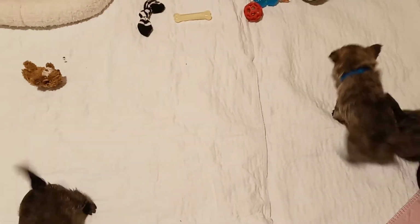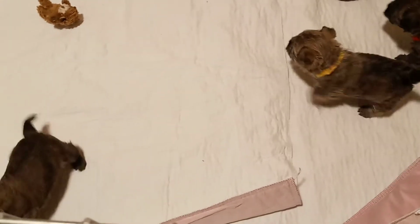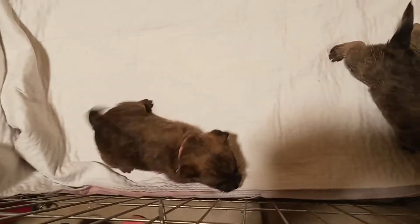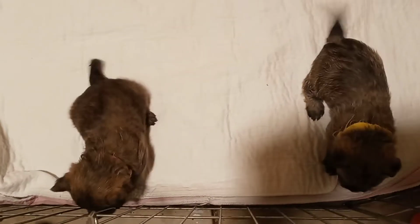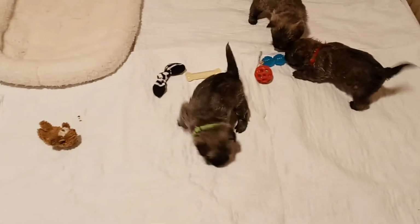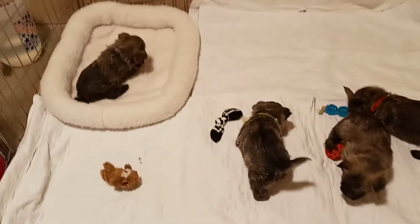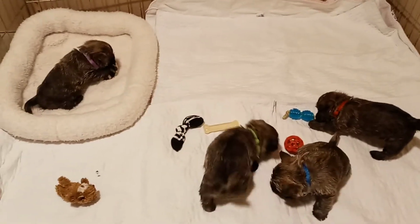So our only female in this litter is the pink collared puppy. Right here. Hello, beautiful. Hello, pretty girl. So we have yellow and green and red and blue and purple are the males. Purple has found a toy over there.